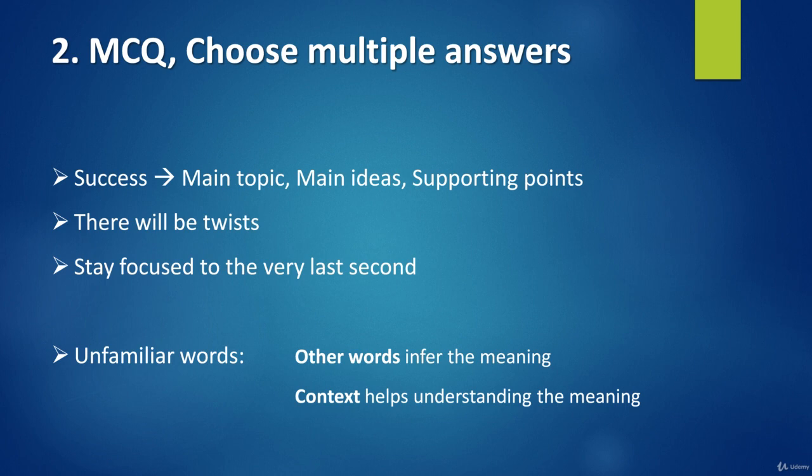There will be twists both in the speak or talk and the choices. The lecturer might say something and then correct herself in the next sentence or later during the talk. You should be careful with these. Stay focused until the very last second, as it might contain the answer.